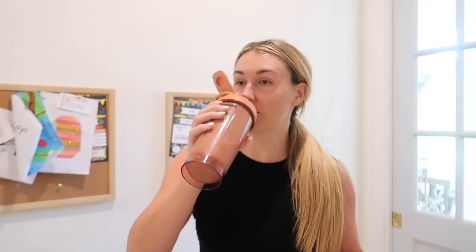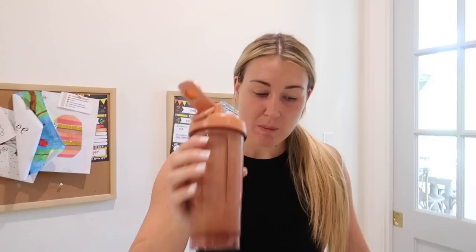Trying it for the first time, it's really good. Sounds like a frappuccino. I'm going to shake it a little more. Okay, that is good. Wow. Over 20 vitamins and minerals, helps satisfy hunger. It's gluten-free, 100% vegan. I'm kind of shocked. This doesn't even taste like a protein powder. Oh, it's pea protein. It's a pea protein shake.